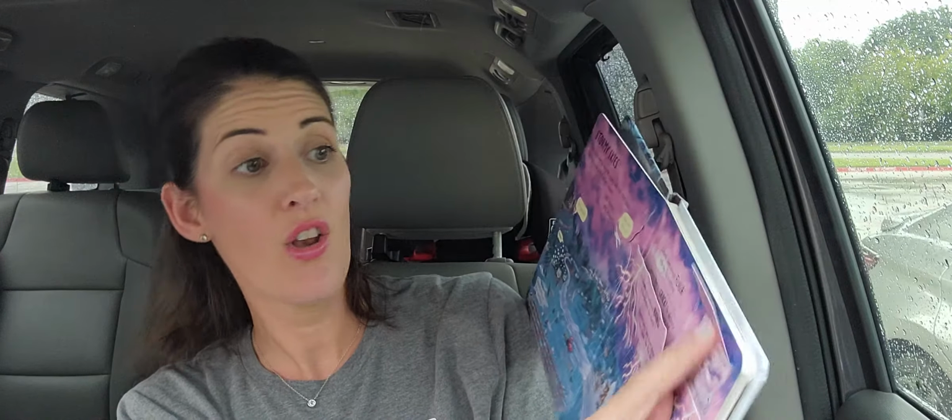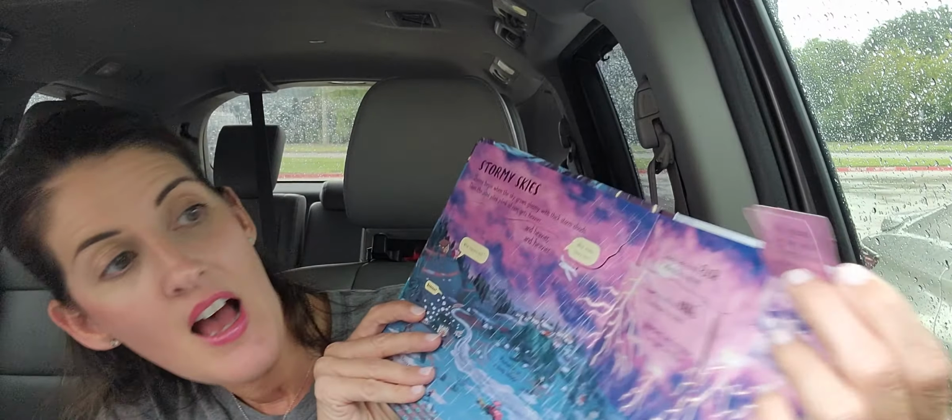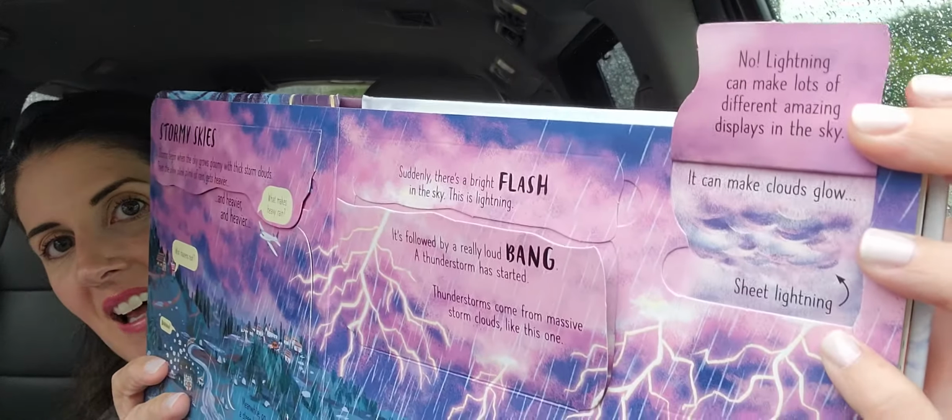Does all lightning look the same? Oh, that's a really good question. No, lightning can make lots of different amazing displays in the sky. That's really cool.